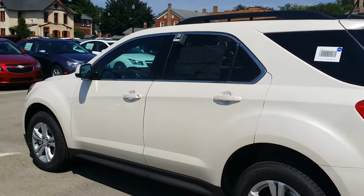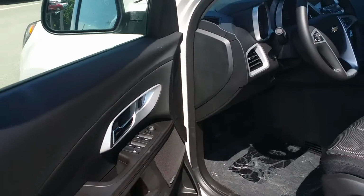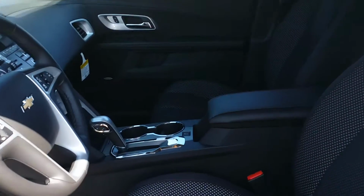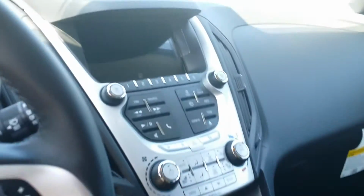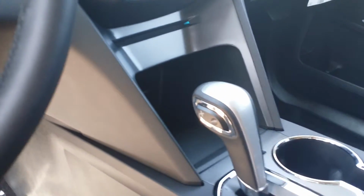And now let's take a look at the inside, shall we? Here we are looking at the inside. A nice jet black interior on this Equinox. In the center console there, you do have the MyLink system, your audio controls, climate controls, CD player. You have an auxiliary charging station down in there, as well as USB and aux cable.